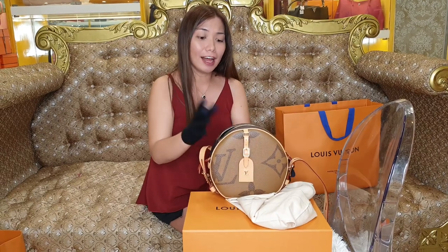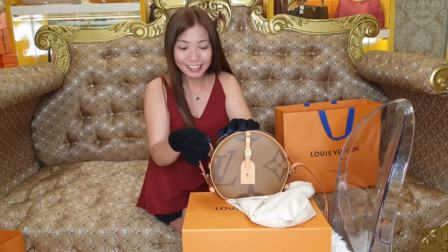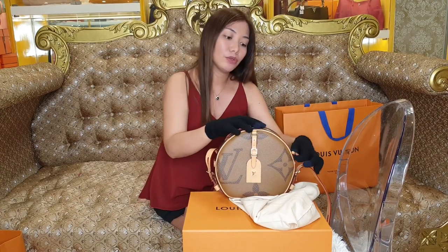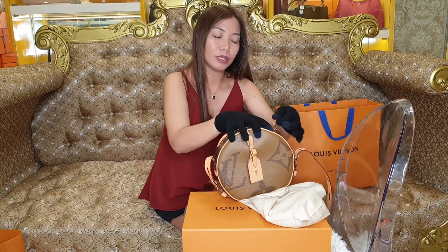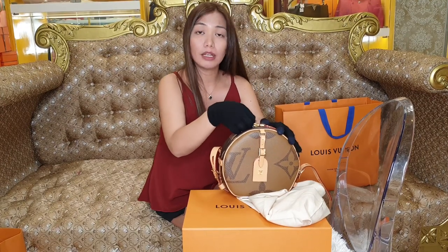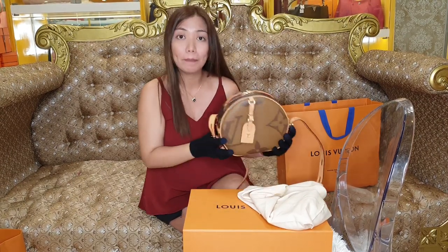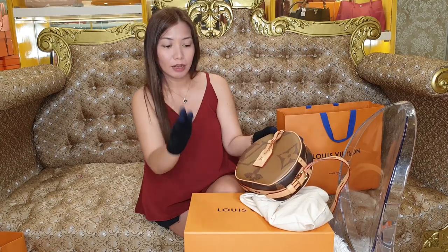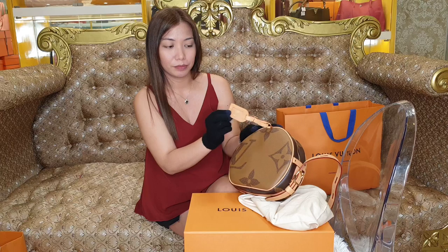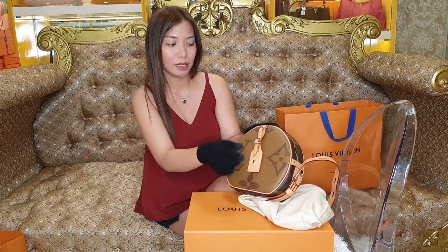Talagang nanalangin ako na hindi niya bilhin kasi nag-iisa lang. As in super rare yung bag na to. Super saleable. As in isa lang daw yung dumating sa store sa Singapore. So, natsambahan ni Buntis. Comes complete, of course. So, ito yung kanyang luggage tag. So, pwede nyo rin lagyan ng name tag sa likod.